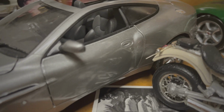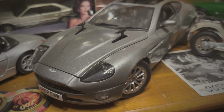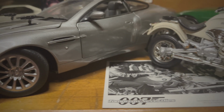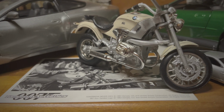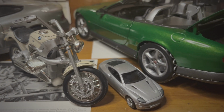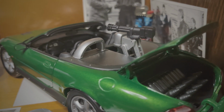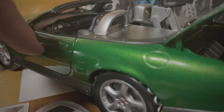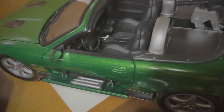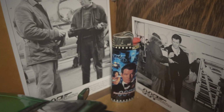Now I do have the giant 1/18th scale Vanquish here, and I'll tell you what, guys, this car is just beautiful. Love the movie, hate the movie, whatever you say, I love the Vanquish. I think it's got some great curves to it. The rims are awesome. Let's see, I think that's a 1/6 scale of the BMW bike. That's the R 1200, I believe. And then we've got the Jaguar with all the weaponry, and slide the door open. We've got more rockets. Because you can never have too many rockets when you're driving a Jaguar as a bad guy in a Bond movie. And there's my final lighter, the Tomorrow Never Dies one.